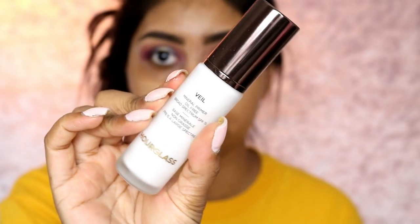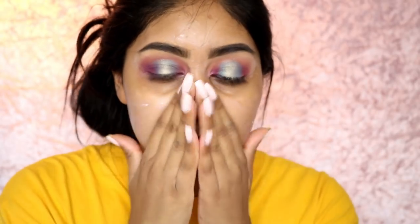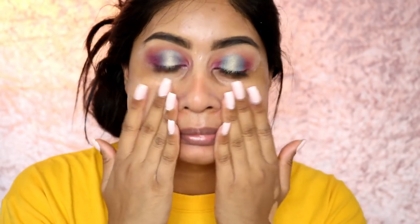I'm also going to apply some of this Hourglass Veil Mineral Primer. It really softens the skin. Literally, really softens the skin.